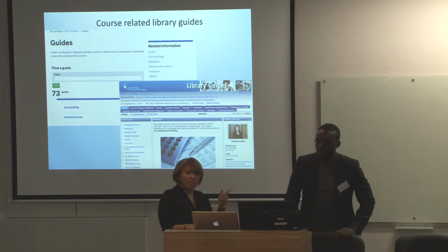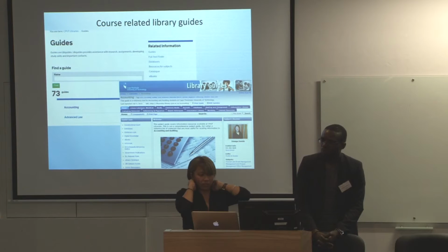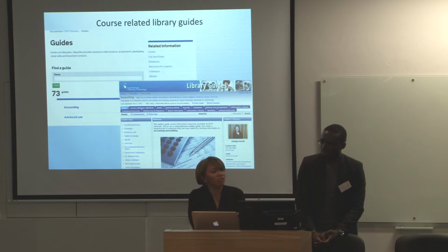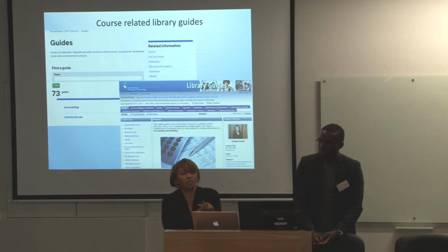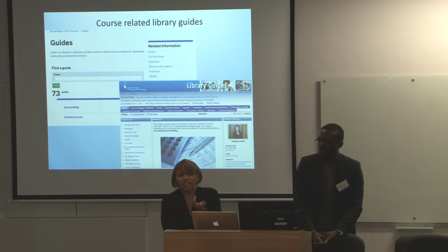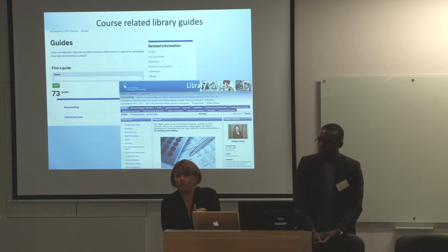So another thing that we found with the results in last year's survey was students wanting to access guides, which are specifically designed to assist the student throughout their assignment and research and information searching process. And these are done by our faculty librarians. Again, the guide in certain ways, if you're lost with referencing, how do you use or apply Boolean operators? That's all right there.